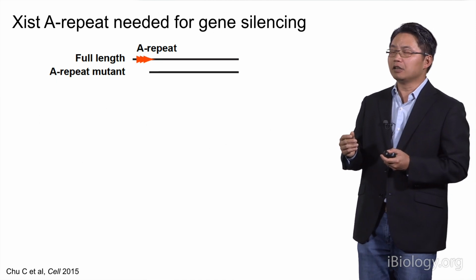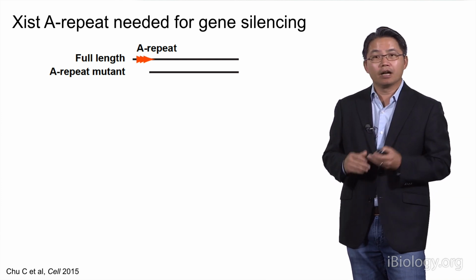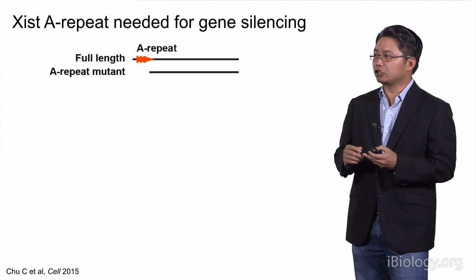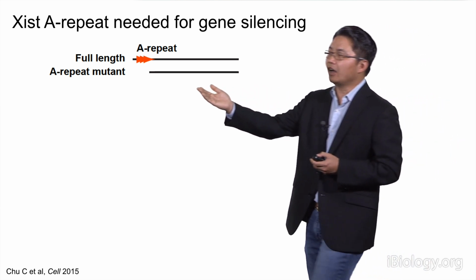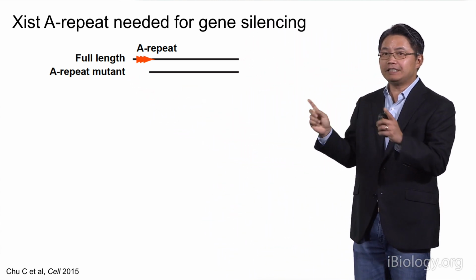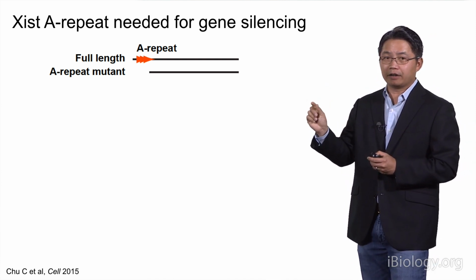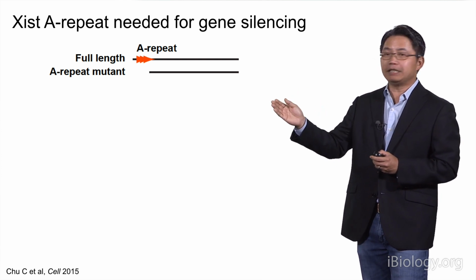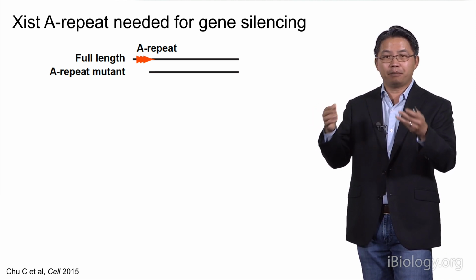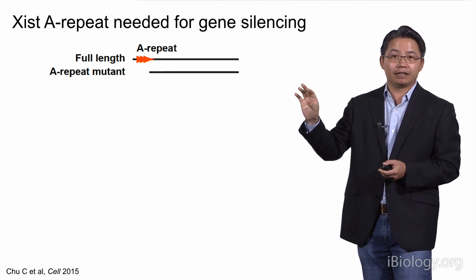So how do we figure out which are the key proteins out of this big list of 81 proteins? Here we were aided by some classical genetics. Work from Anton Wutz and colleagues has shown that a small sequence on Xist called the A-repeat was necessary for gene silencing. So on this 17 kb long RNA, these few hundred bases actually were absolutely required for gene silencing. An A-repeat deletion mutant could still be made, still spread across the chromosome and coat it, but it wouldn't silence the genes. So we knew that something very important was probably on the A-repeat.